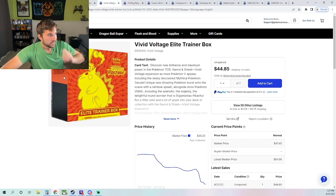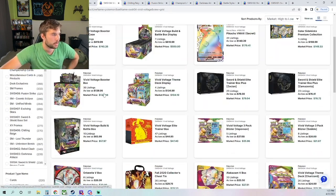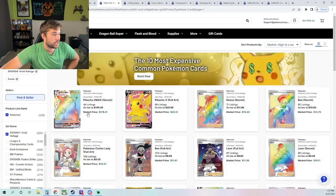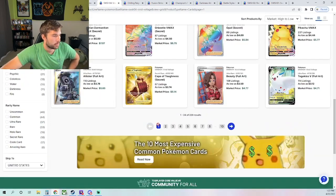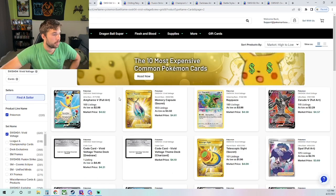Now, the next set is going to be Vivid Voltage. This one's a little bit interesting, and a lot of people are going to ask, Eli, why Vivid Voltage? When you talk about the main hitter cards that you can get in the set, it's Pikachu, and that's it. There's nothing crazy. Now, for the longest time, this was one of the most desirable sets. I remember at one point this went up to 240 before Wave 2 had even come out yet.